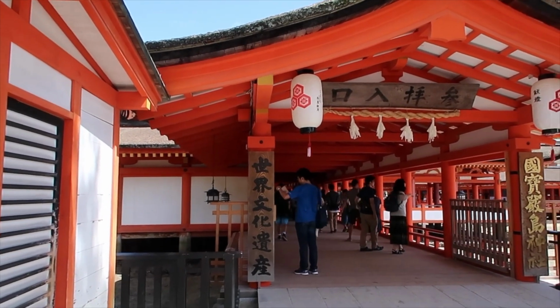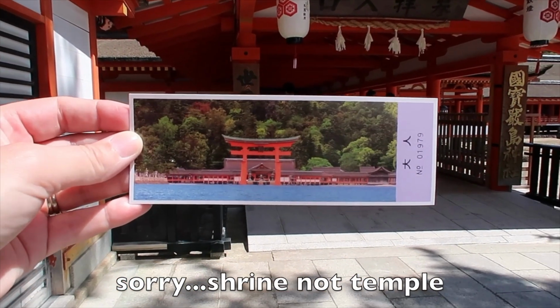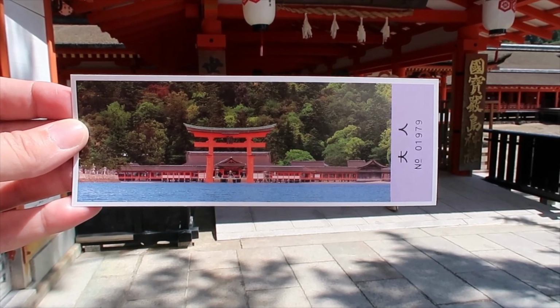So we're about to enter the main temple. One adult ticket, 300 yen. So for the two of us, it was only 600 yen.